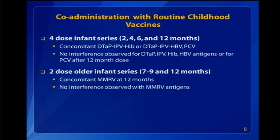When the 4-dose infant series was administered concomitantly with routine childhood vaccines, no interference was observed for diphtheria, tetanus, hepatitis B, polio, or Hib antigens. With a 2-dose series in older infants, no interference was observed with the MMRV antigens when MenACWY-CRM was administered concomitantly at 12 months of age.